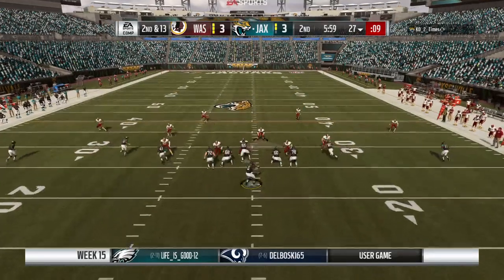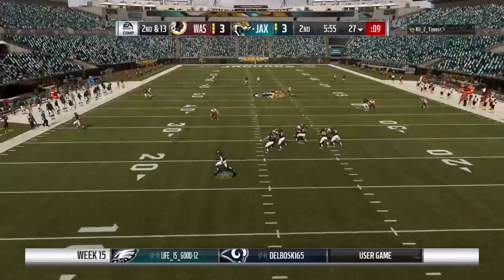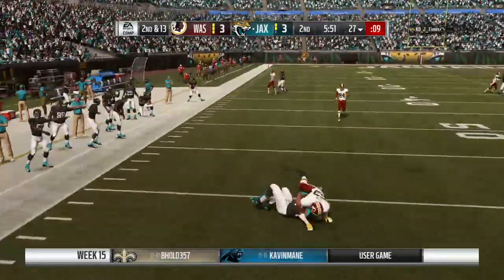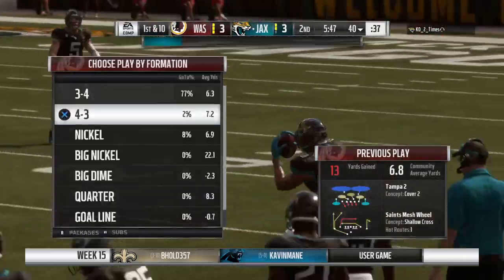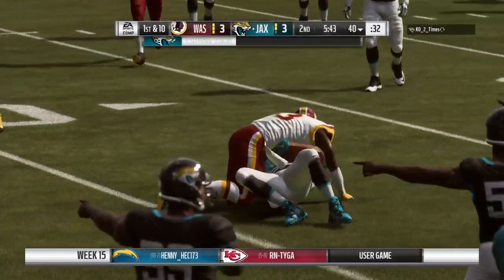On 2nd down, here's Bortles. Forced out to his left. Left side complete, Safarian Jenkins. And down he goes, but he takes it up to the 40. Bortles to the former Jet, Safarian Jenkins for the Jags' first down.